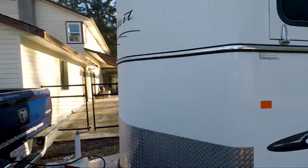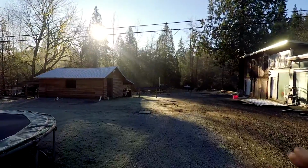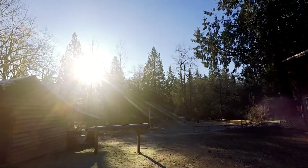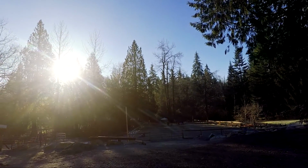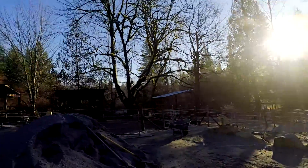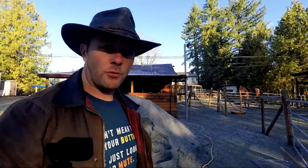Okay, trailer's hooked up, ready to go. I'm gonna go grab Bear, but man, look at this foggy sort of beams of light coming through. Beautiful. Put some boys in the arena. I don't know if you can see them with the lens flare, but they're just hanging out, enjoying their time. I need to go this way because I think I left my halter over here. I did. Anyhow, so I'm gonna grab Bear. I've got him ready.